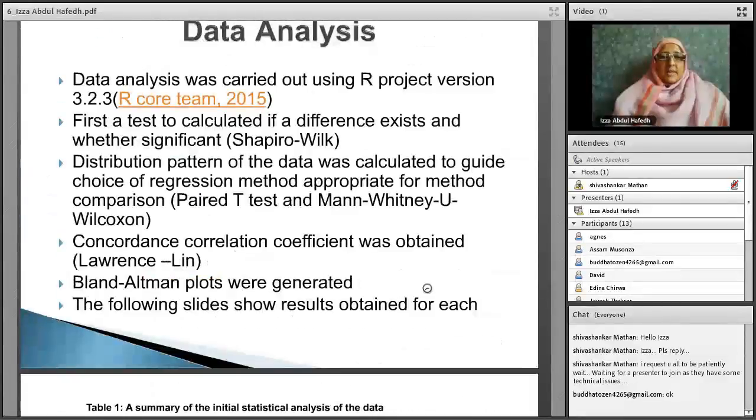First, a test was done to calculate if a difference exists between the two analyzers and whether this difference is significant. That was the Shapiro-Wilk test. The distribution pattern of the data was calculated to guide choice of the method that would be appropriate for method comparison, which is the paired t-test and Mann-Whitney-U-Wilcoxon. You will see later in the diagrams that the level 2 data showed normal distribution, so the paired t-test could be performed there.